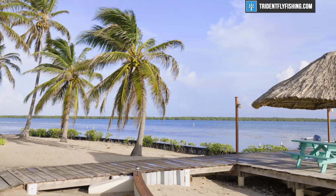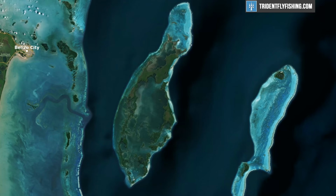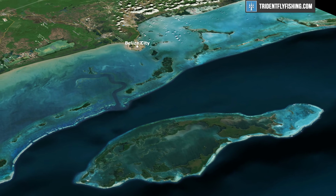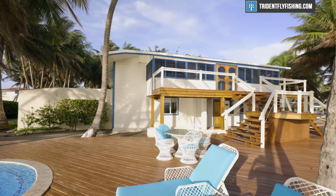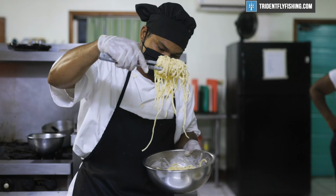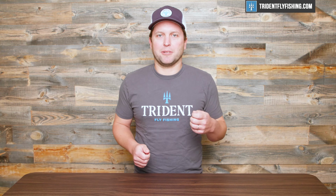So if you haven't heard about Turneffe Flats, it's one of the most famous fly fishing lodges anywhere. It's based in Turneffe Atoll, which is about 25 miles off the coast of Belize, and it sits in this amazing tropical paradise. It's one of the older fly fishing lodges in Belize, and they've really built a reputation for not only amazing service and amazing fishing, but also for being incredibly eco-conscious.